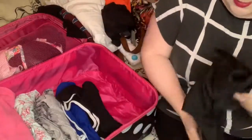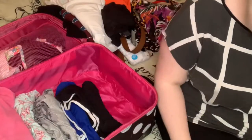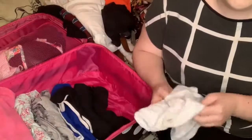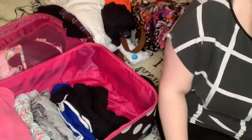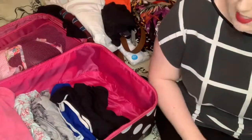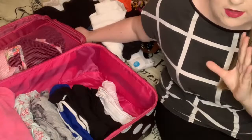I've also got these cycling shorts here, just black ones from Primark. I've got two pairs of black and a pair of white that I'm taking, and these are good for either being casual or under dresses. Here's the white ones here. I'll probably wear a black pair at the airport. I'll see what the weather's like on the day I'm leaving. Leaving Thursday and today is Monday, so I've got to get a move on.